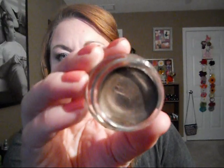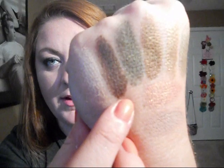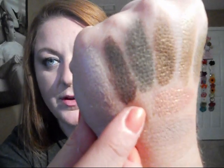The next one is Rich Mahogany, which is a pretty brown color. And these are all really creamy to the touch. I really like them. That's Rich Mahogany right there. Beautiful, deep, rich brown color with little specks of burgundy flecks in them. That is also in their Fall 2012 line.